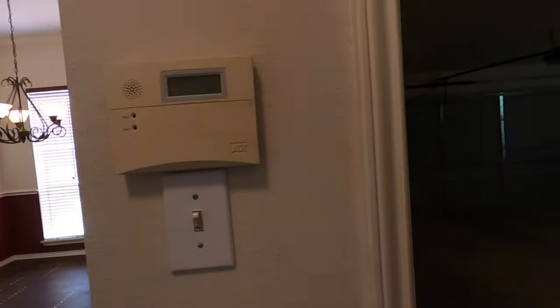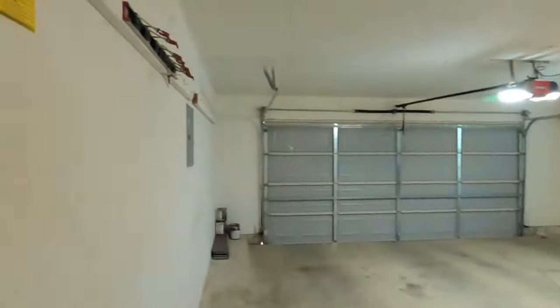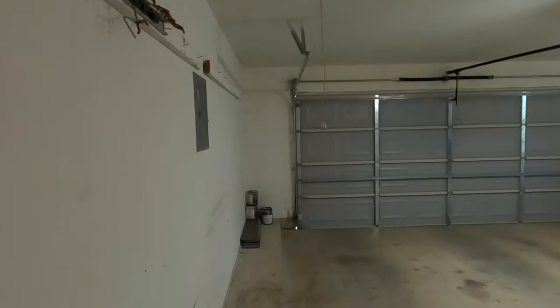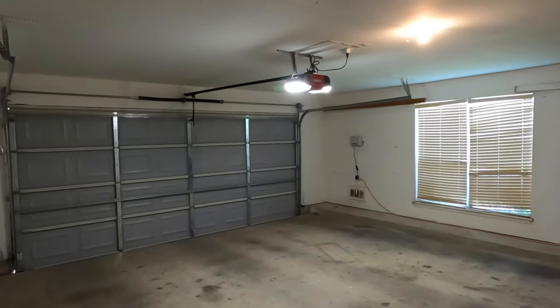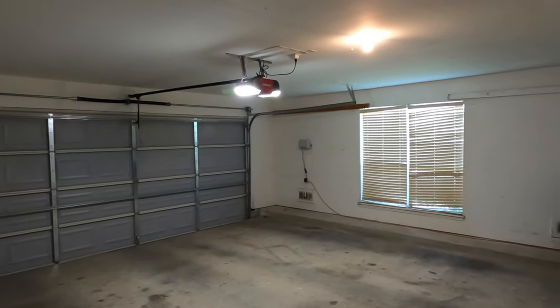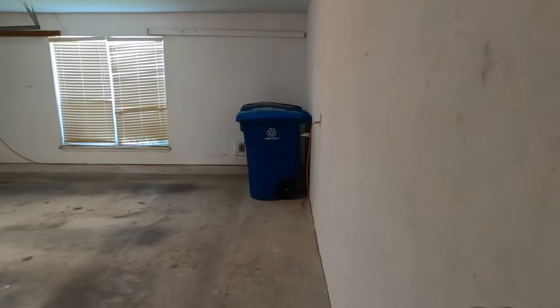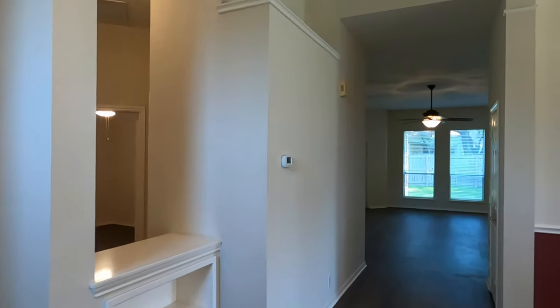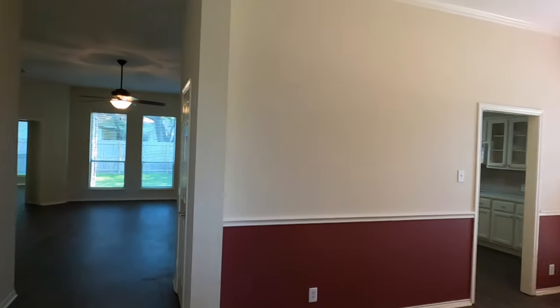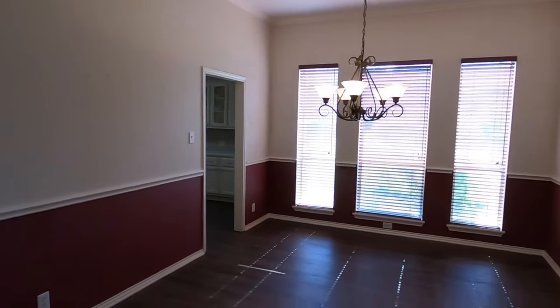Let's check out the garage real quick. Now this is a pretty good size two-car garage. Always look at how much of a gap is in between the garage doors. Garage doors are pretty standard, but the gaps on the side, you've got places for your trash cans. So that's good. And a sprinkler system. I don't see the water heater here. I would not be surprised if the water heater is up in the attic.